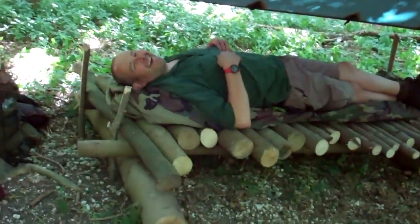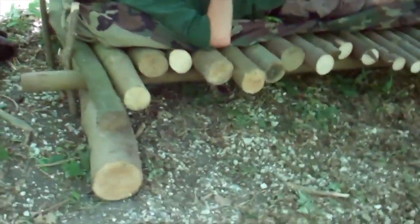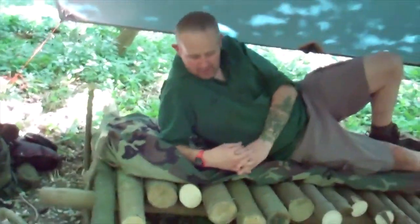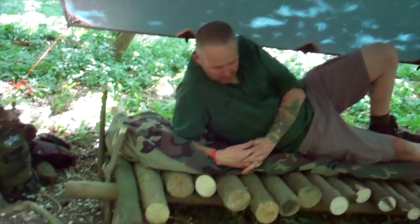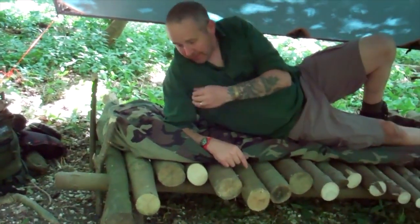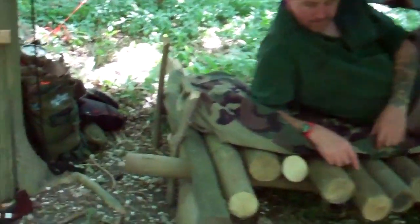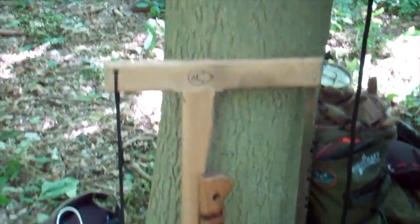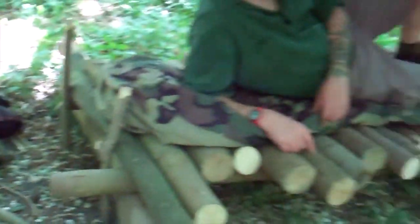Boy, while he's having a kip. He's woken up. This is the finished article. As you can see, there's his feng shui sleeping bench. I muck around, mate, you know me. Look at that. Tell you what, it took a bit of effort making it, but it was good fun all the same. It's made with a simple bow saw and an axe. Nice one.